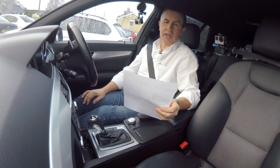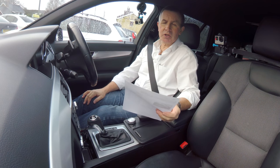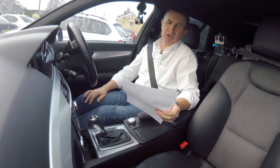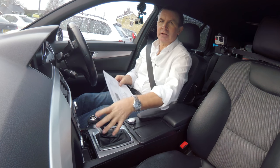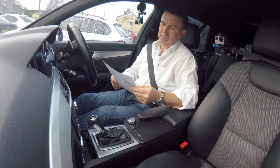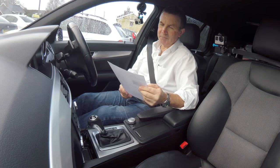This is a Mercedes-Benz C-Class 2.1 C200 CDI. It's the Blue Efficiency model. It's a sport with a 7G-tronic automatic gearbox, and nice to see the gear stick in the place where it should be, not over here where I turn it off when I go to switch the wipers on.